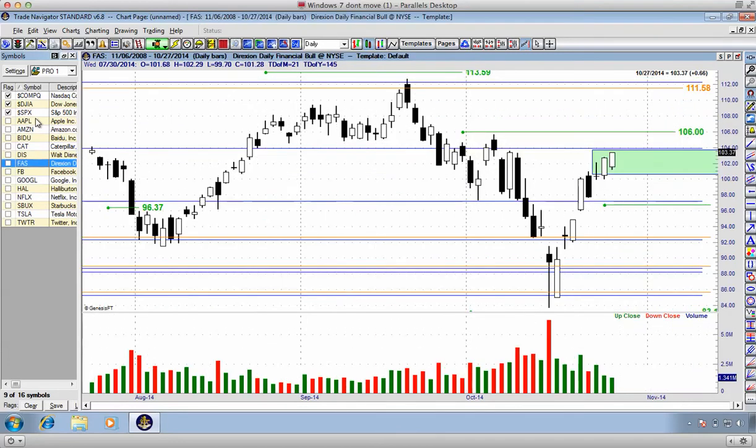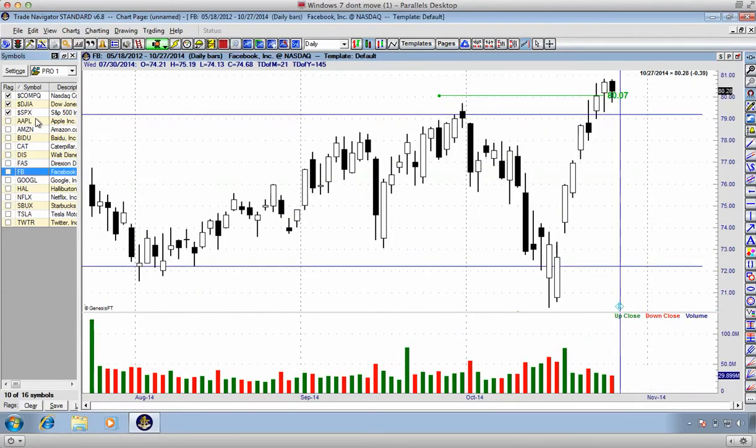That's all well and good. FAS moving back into that resistance level. This is the location, pardon me, where if we are going to see a rollover, this is where it is going to occur on FAS. So please stay posted for some confirmation in the way of candlestick patterns.